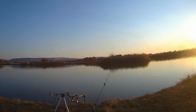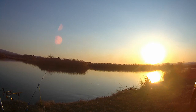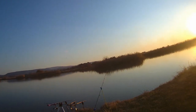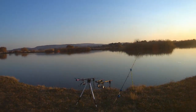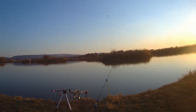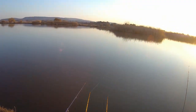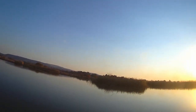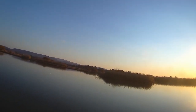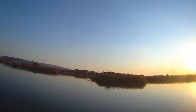So as you can see, the sun's setting quite nicely. It's about 4:45, 10 to 5, and we're basically losing hope that nothing's gonna happen, and Truce Bob, our first yellow rod, goes off with quite a scream on top of it. We managed to get into the fish and hook into him properly.